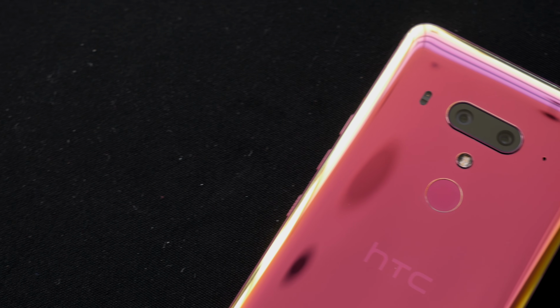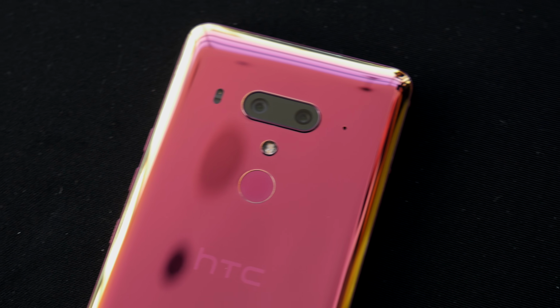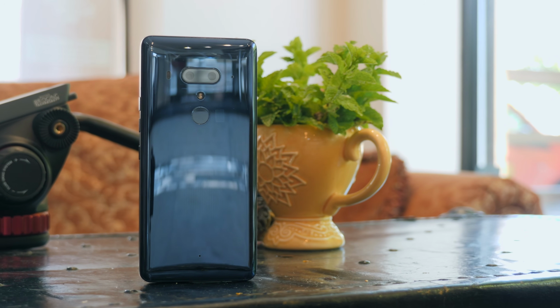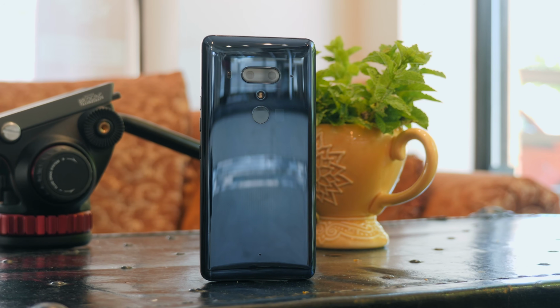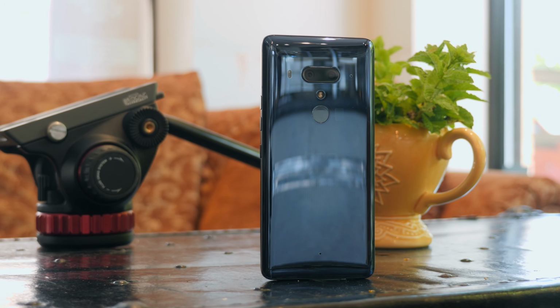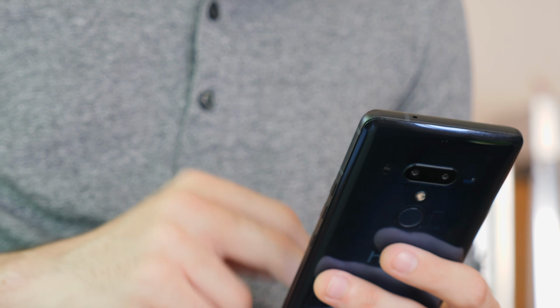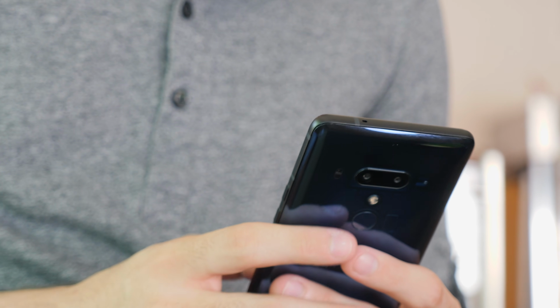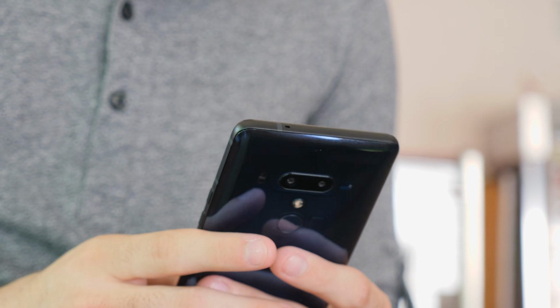The U12 Plus is no slouch internally either, with a Snapdragon 845 processor and 6GB of RAM. You'll have to choose between 64 and 128GB of storage, but you can expand either option with a micro SD card. There's also a sizable 3500 mAh battery inside, which I found plenty good for my use. Don't expect Mate 10 Pro or Key 1 level battery life here, but I easily managed 4 to 5 hours of screen on time in my testing.